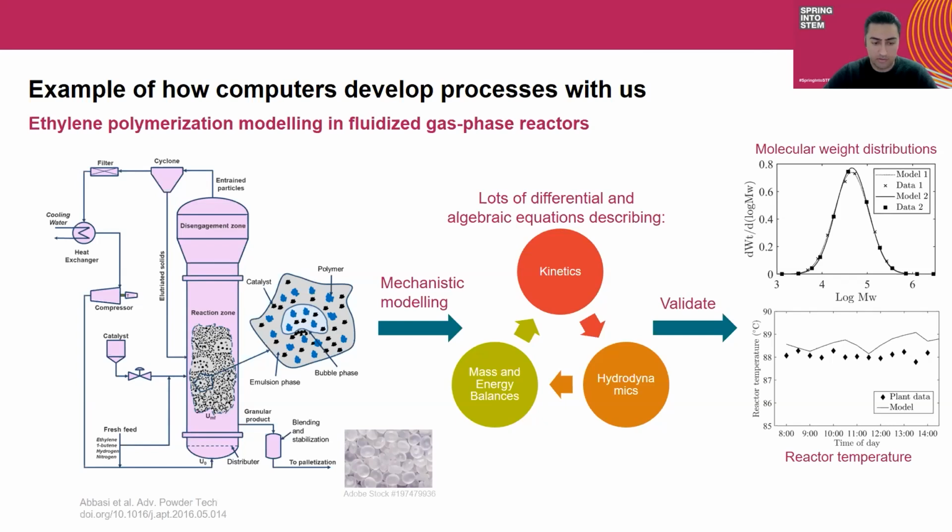And after some processing, we would get something like that. The unreacted gas leaves from the top, and again, after some extra processing, it's recycled back to the reactor, and this process goes on and on. So as you can see, it's a fairly complicated process. We have very different phenomena going on here.